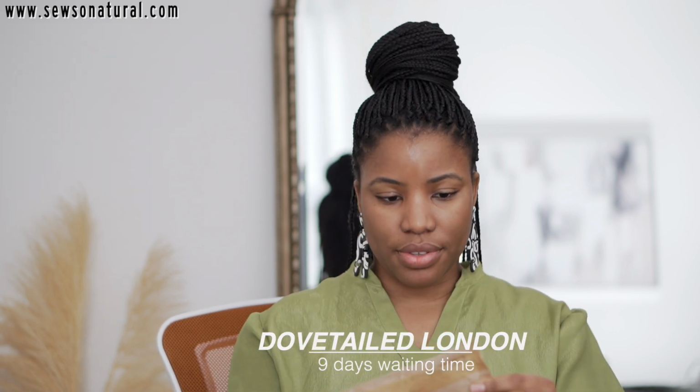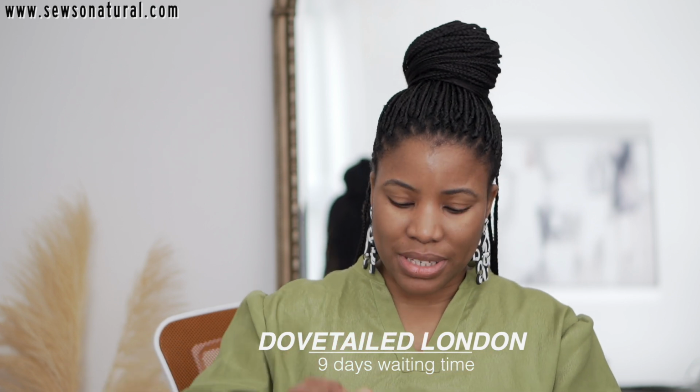This was the last one to arrive. I made the order on the 14th and this came on the 23rd. So I think I opted for a cheaper option. They might have quicker options for delivery. She also included a beautiful card here. Well, in my opinion, it's more blue than it's green. I don't know what it's looking like on the camera, but I like it.